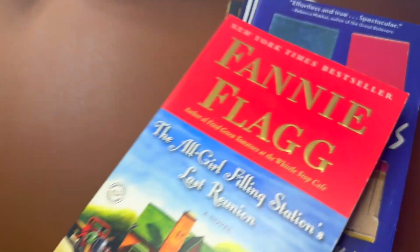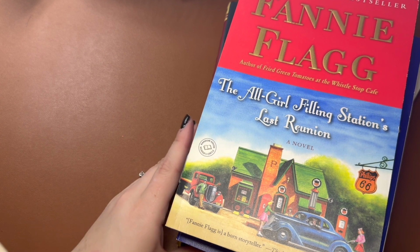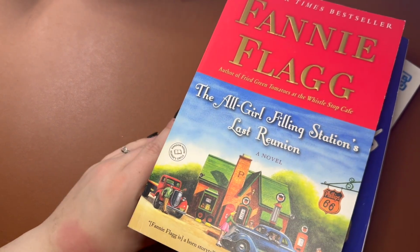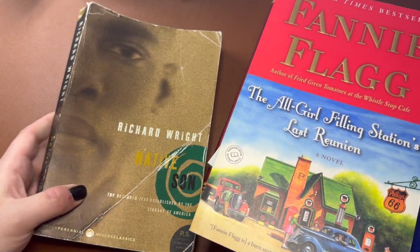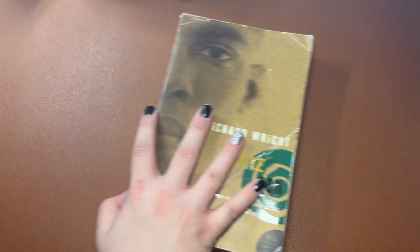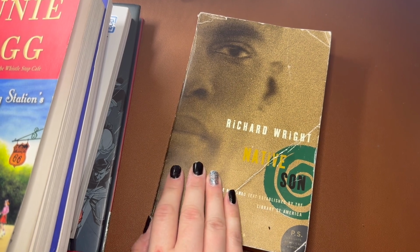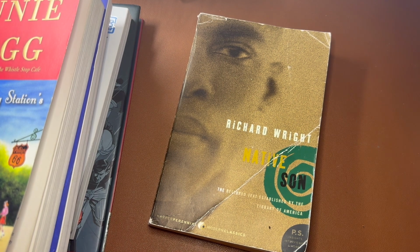All right. And I got a Fannie Flagg book because if you enjoy tomatoes from the Whistle Stop Cafe, also known as Fried Green Tomatoes from the movie, anytime I see a Fannie Flagg book, I pause because that is a masterful writer. I also got Richard Wright's Native Son. That was on the shelf. So I'm going to move this stack over. And I haven't ever seen any of his, I don't know. I saw it and I was like, I got to have it. So now I got this book.